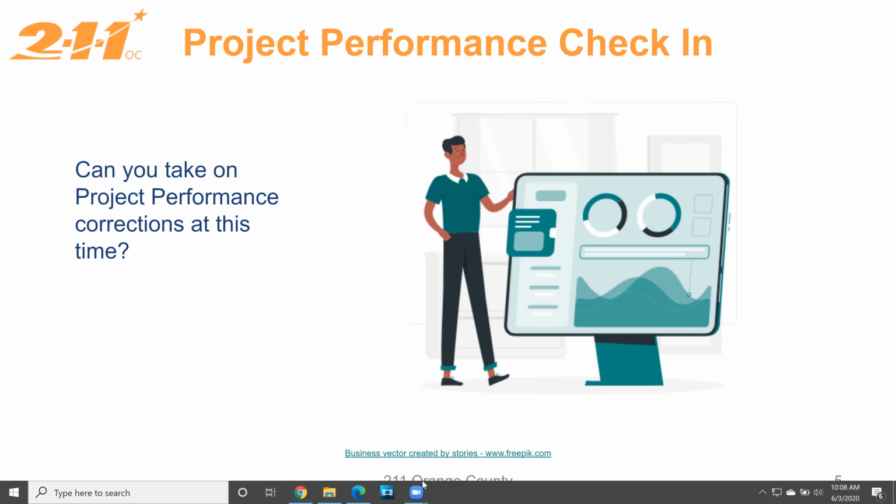The last question we were going to ask is when you guys think you'll be ready to resume project performance corrections, whether that's like when your agency is planning to move back into the office, maybe with staggered shifts or increased spacing between desks or anything like that. We were going to ask if you think you're ready now, in 1 month, in 2 months, or unsure. We got a couple responses for July.